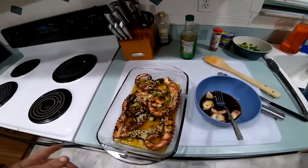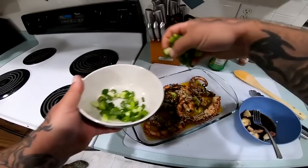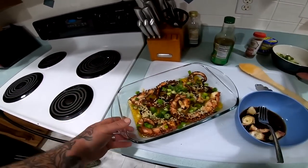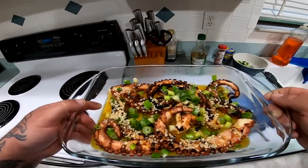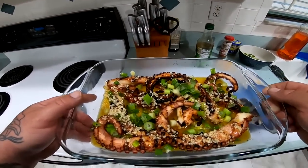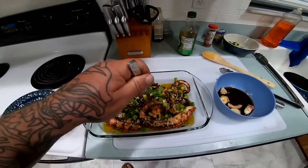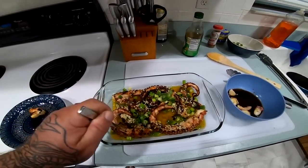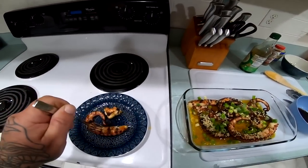Alright. I'm just going to garnish it with some fresh green onions. And there you go, guys. That actually looks pretty doggone good, if I do say so myself. We'll see how it tastes. Real anxious to try this out. Alright, guys, I'm going to go ahead and plate mine up real quick. Very tender, very tender.